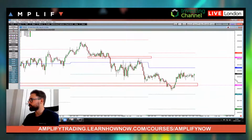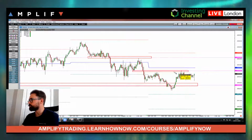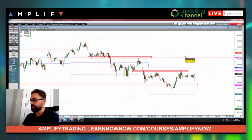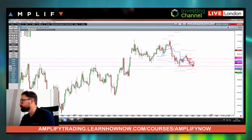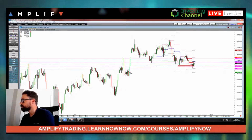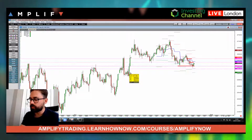So I would still have it marked up, and then along with that you can see a decent reaction to a support turn resistance level here. So for the Dow, that's how I would be looking at it. If we are to push lower as well, just be aware that you've got some resistance from the 14th as well. Let's have a quick look over the S&P.